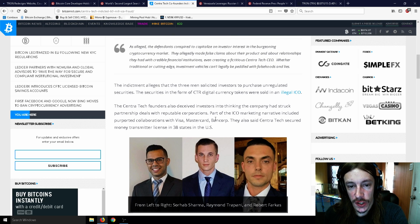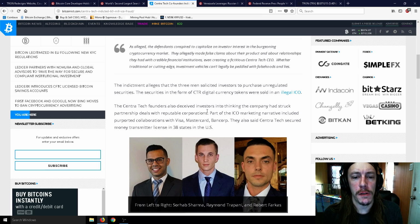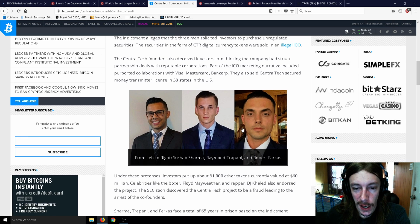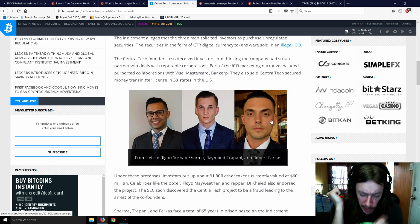The indictment alleges that the three men solicited investors to purchase unregulated securities. Oh no, not those unregulated securities. The securities, in the form of CTR digital currency tokens, were sold in an illegal ICO. And I thought they were probably just like, yeah, look at the millions pour in, and oh no, there's a cop at the door.